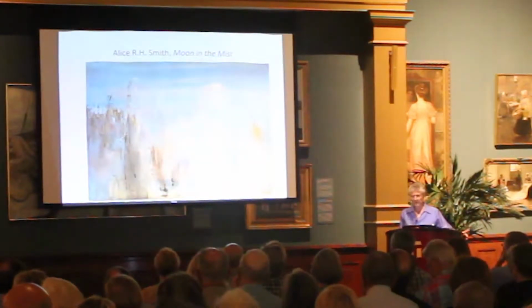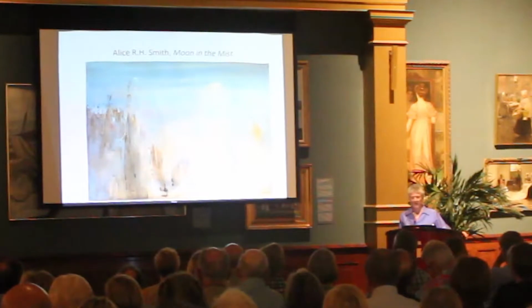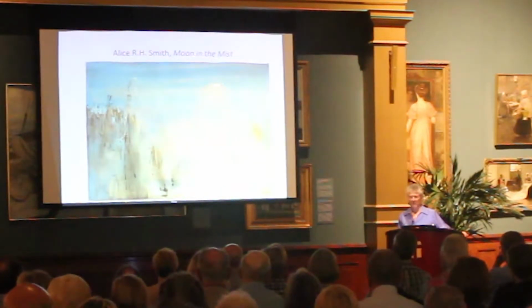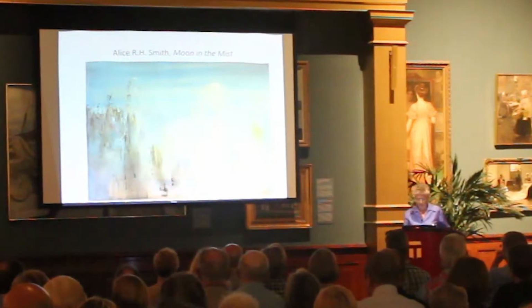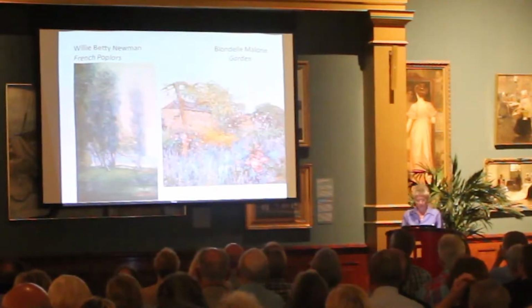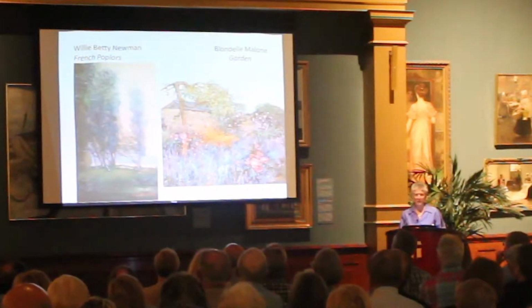So the second word in the title is impressions, not impressionism, though obviously there is some connection, and there are some very fine examples of impressionism in the exhibition, though there are also some very exceptional paintings which we cannot by any means call examples of impressionism. There were 2 women artists, however, who I think we can label as impressionists. On the left, Willy Betty Newman, and on the right, Blondell Malone.